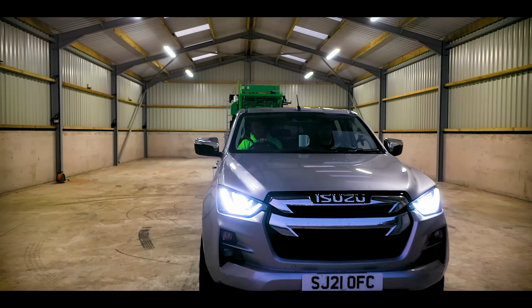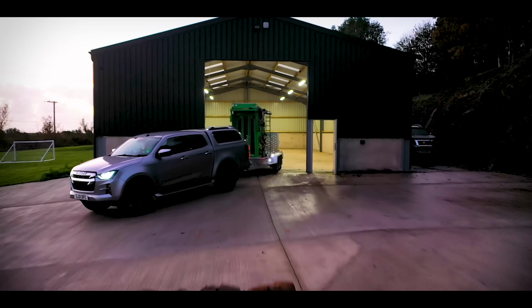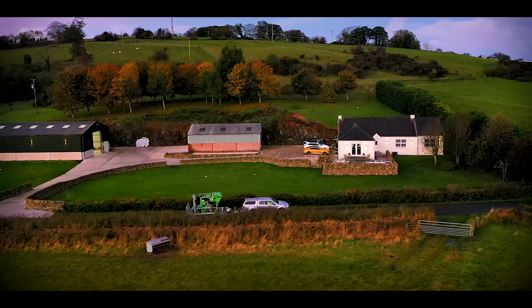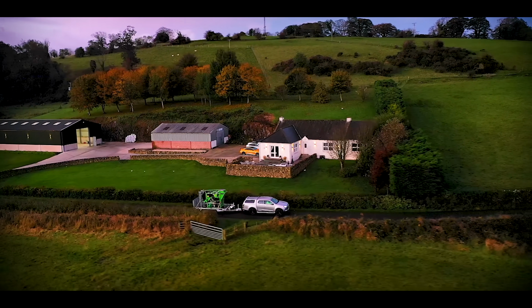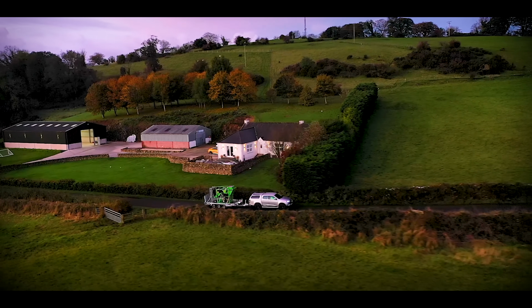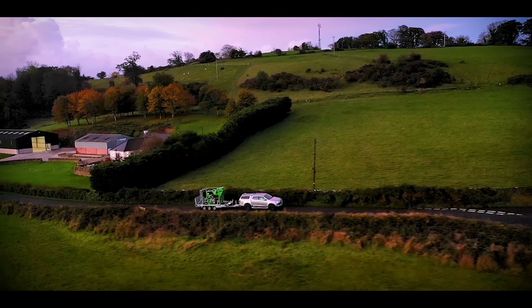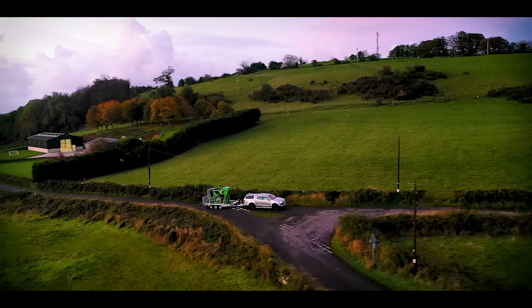Here we go! Setting off for work on a Monday morning in a brand new set of wheels with an amazing new crush on the back of a shiny new trailer is an absolute dream come true for me. OGs of this channel will know that I started out making my own cattle crushes because I couldn't afford to buy one. I then worked my way up to second-hand crushes, and finally, with the help of YouTube and you amazing guys, got the Appleton Steel.